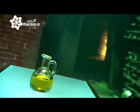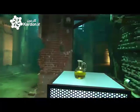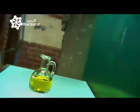Jojoba oil isn't an oil. Actually, it's a liquid wax from the seed of the jojoba plant, a native to the Sonoran desert areas in Arizona, California, and Mexico. Jojoba oil is a common ingredient in soaps, shampoos, moisturizers, makeup, and you can even cook with it.